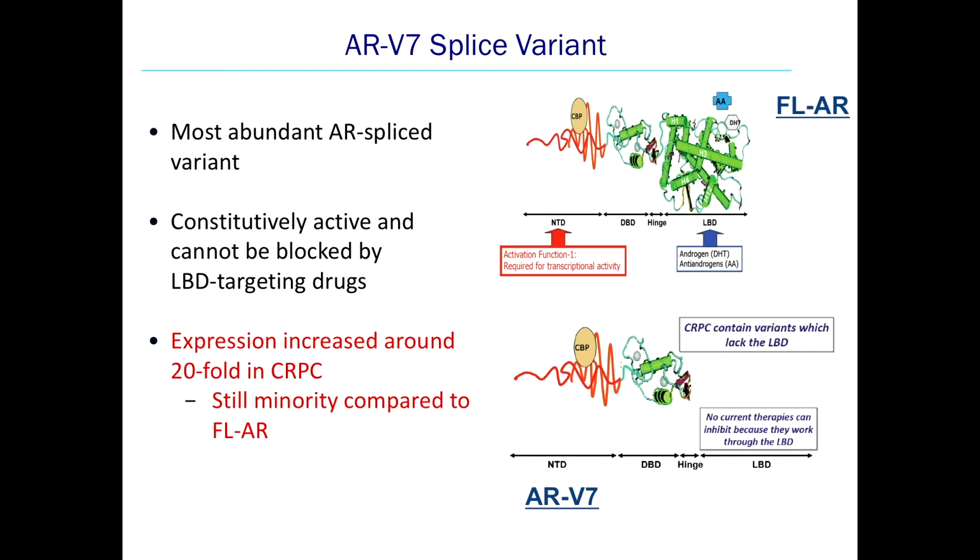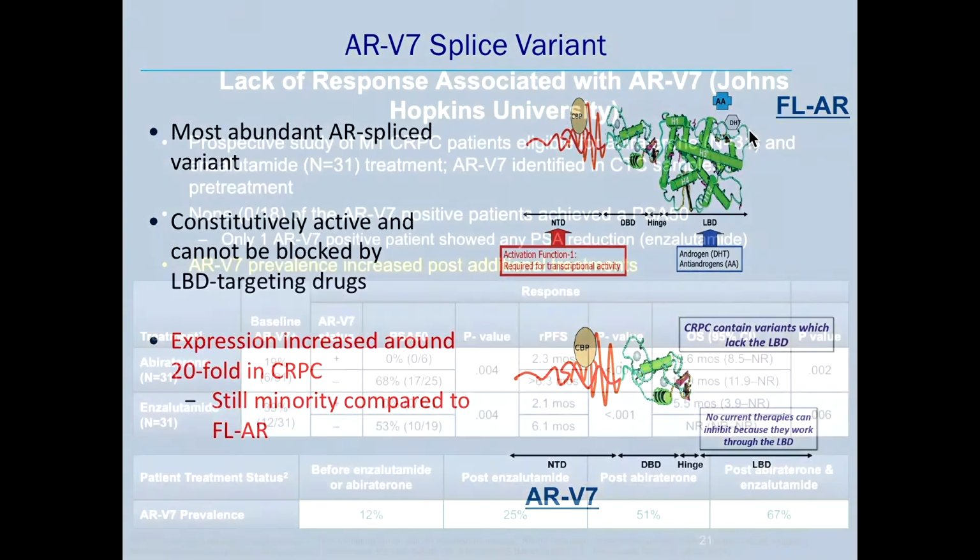And so in theory, the use of any androgen axis modulator, whether it be an androgen receptor synthesis inhibitor or an androgen receptor blocker, really may not work because that's still modulating the AR axis.